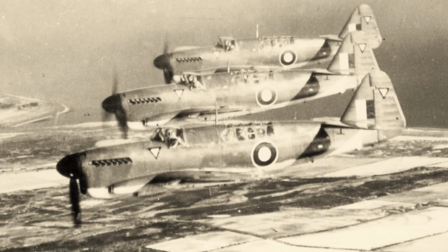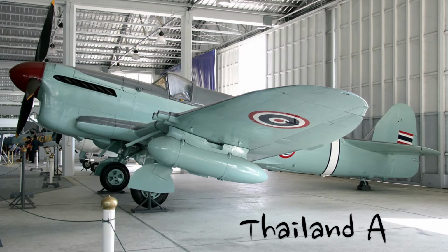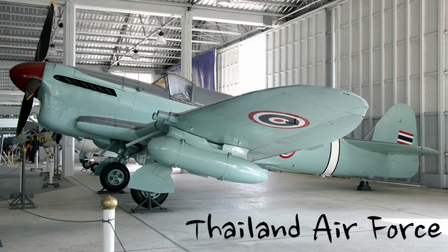And it was during the Korean War that Firefly pilots developed low-level dive bombing techniques to get more accurate and precise hits. And that's it for this thrilling journey through the skies.